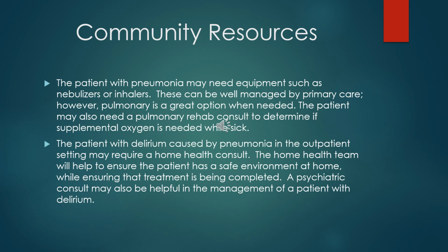The patient with pneumonia may need equipment such as nebulizers or inhalers. These can be well managed by primary care, however, pulmonary is a great option when needed. The patient may also need a pulmonary rehab consult to determine if supplemental oxygen is needed while sick.